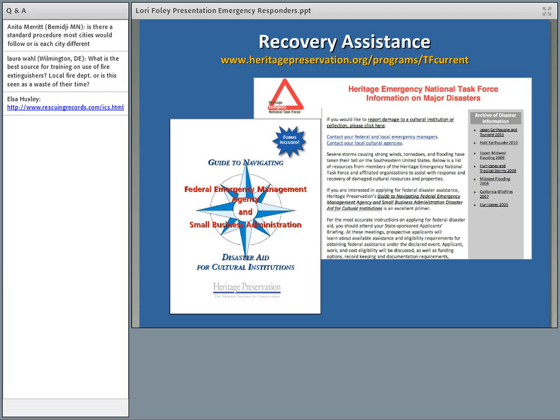Read the state plans that exist. All states have all hazards plans, and you can get to know the structure of emergency response by reading those plans. Ask for a tour of the Emergency Operations Center. It's a really mind-opening activity. If you can gather people together and get your local emergency management agency and your state emergency management agency to open the doors to you, you'll see what kind of coordination is involved when disaster strikes.